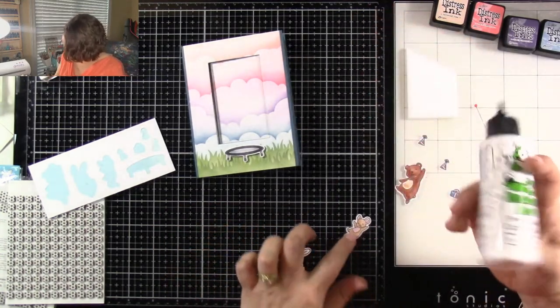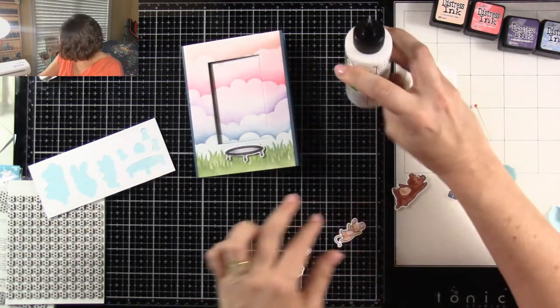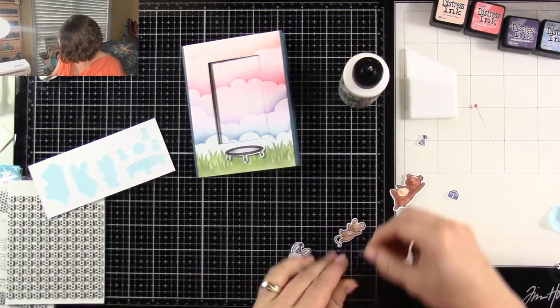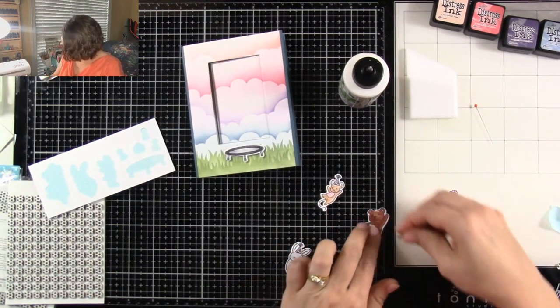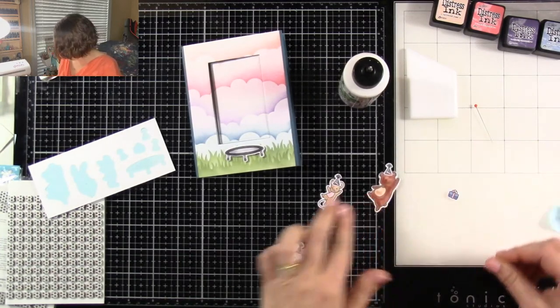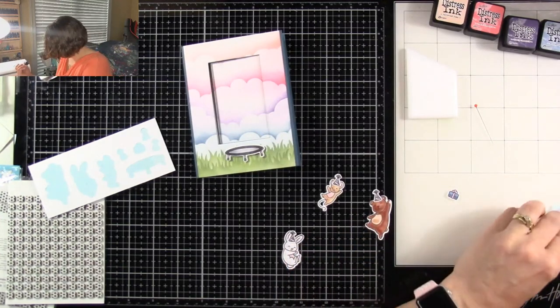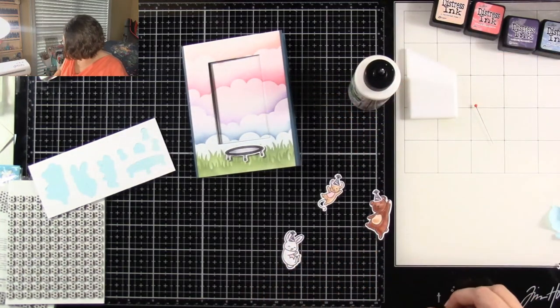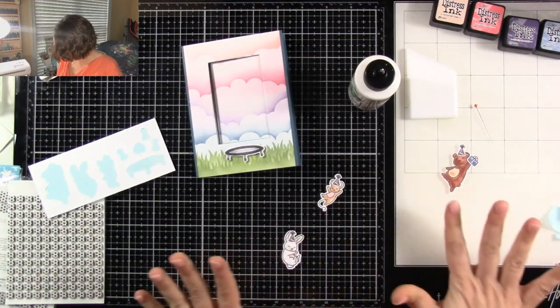And then he needs a hat. And he needs a hat. Oh my gosh, these images are so cute. Okay. And I'm actually gonna have him holding this present, and something is stuck to my arm. There we go. So he's gonna be holding the present because he's gonna be on the inside. So I want him holding this present.